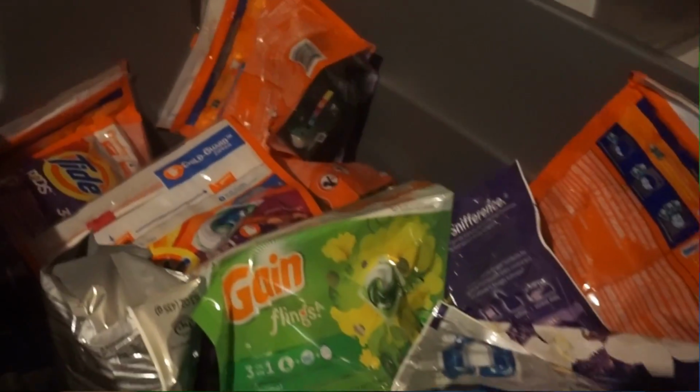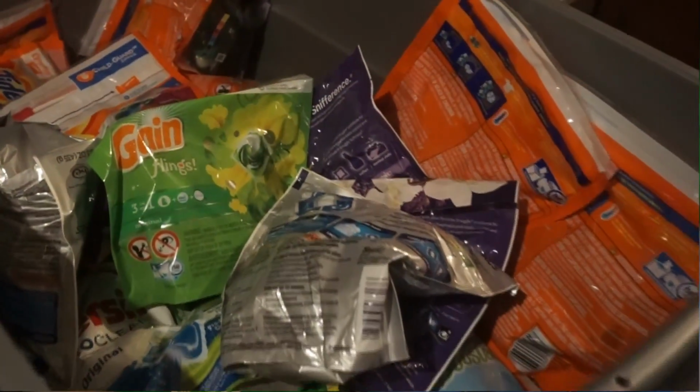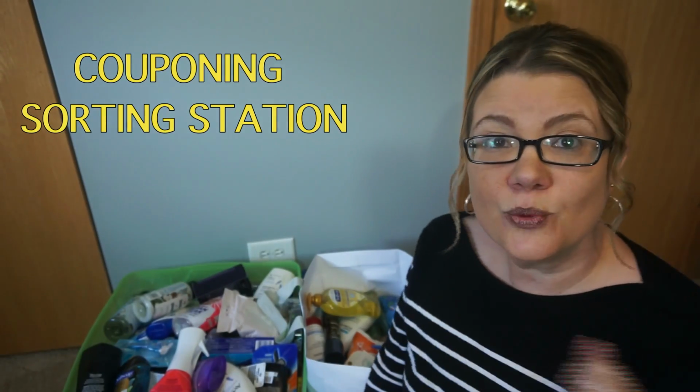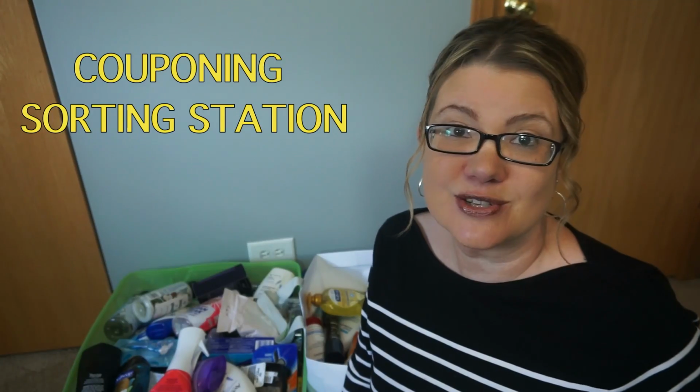I also have a tub of pods that I keep in the basement that I'm starting to use, because those have just accumulated like crazy. All right, so right now we are at what I like to call my couponing sorting station. I think it's really important to have a sorting station. So what the heck is it?